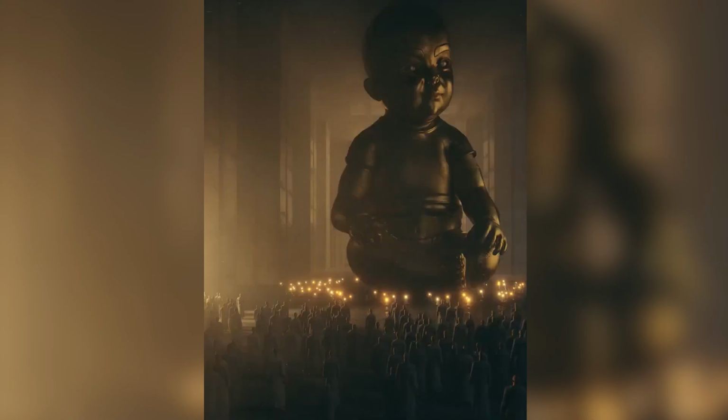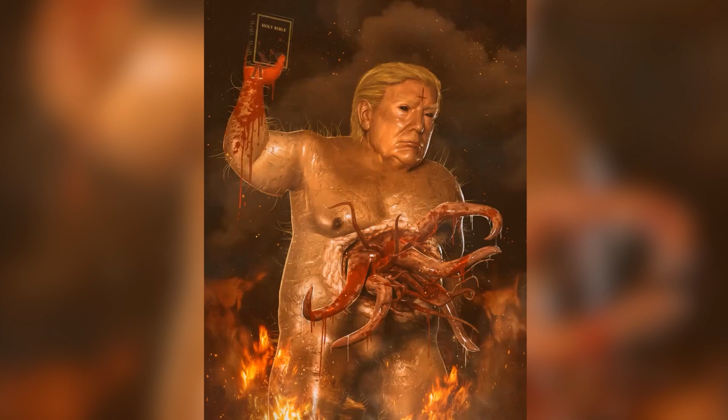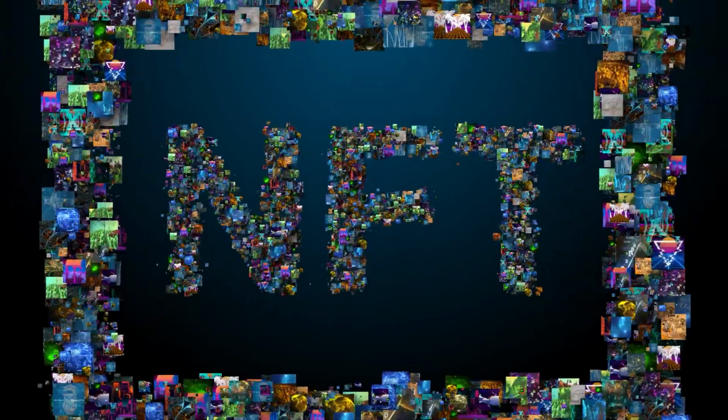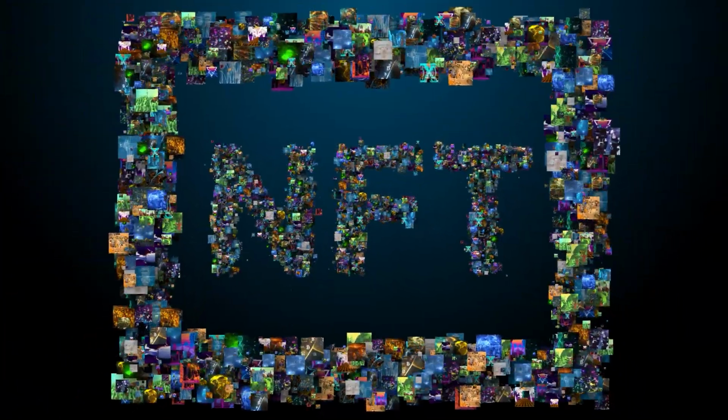Scammers will pose as well-known NFT artists and attempt to sell consumers fake replicas of well-known NFT artworks at significantly cheaper costs. If the price seems too good to be true, it probably is. So keep an eye out for significant discounts on NFTs that should cost much more.